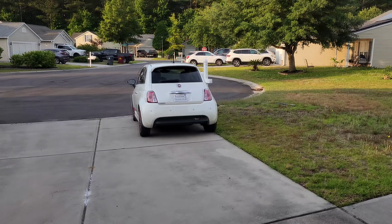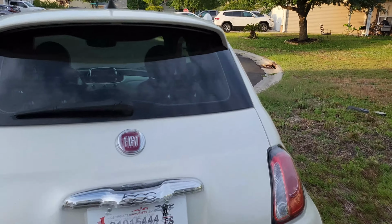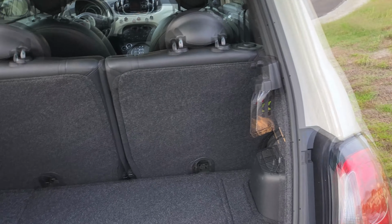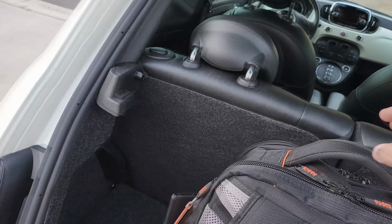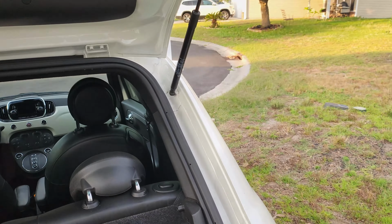Good morning everybody, it's the day of the tire swap. Finally gonna get these old tires ripped off this car, put some new ones on. Oop, yep, that's right, I can unlock it. There we go. Got the huge trunk back here, plenty of space. There we go. Yeah, just enough to fit a backpack. Alright, let's get on the road.